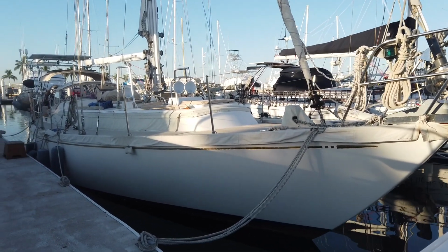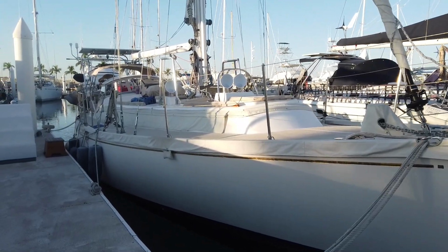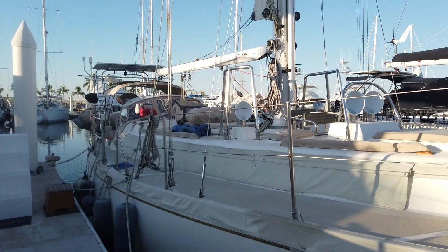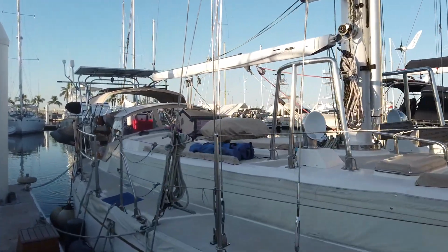Now that we're back and have settled in, it's time to get to work. We're hauling Juliet out for some much-needed maintenance. So we're taking Juliet over to the Palmar boatyard here in La Paz.